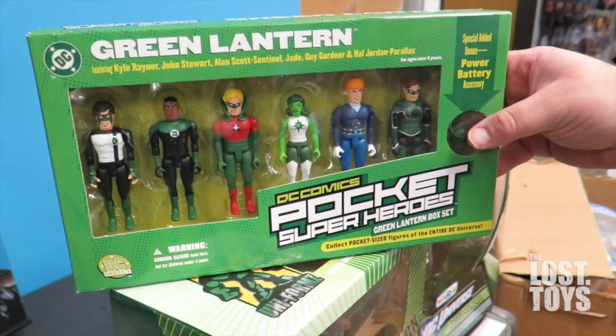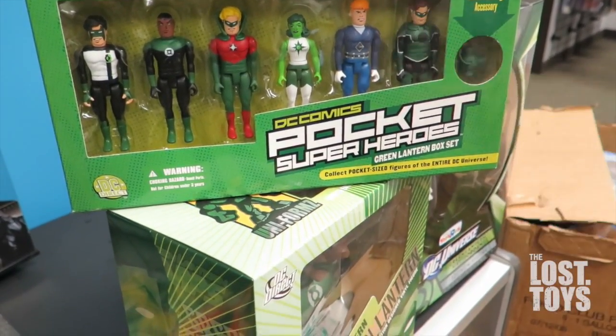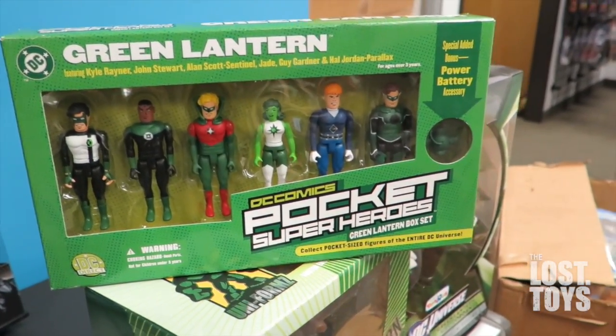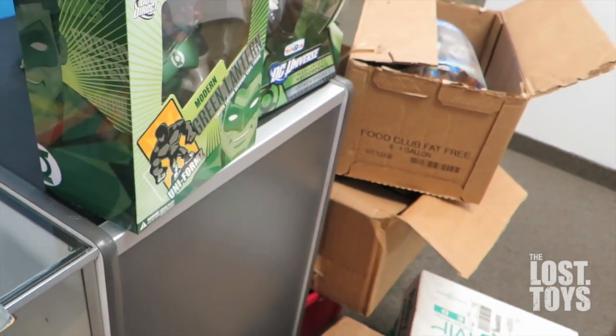Here's the DC Direct Pocket Superheroes. It's cool. There's a little Parallax in there, which we were talking about, is a really cool figure. A lot of Green Lantern stuff. There's some statues. You want to start going through the boxes? Yep. Let's take a break and then go through the boxes.